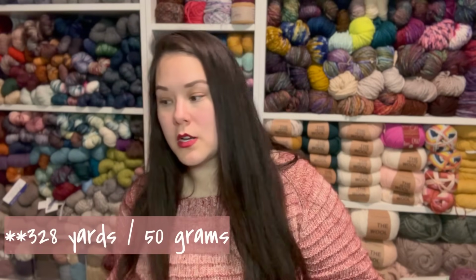I am using Malabrigo Sock in Legend, which is the speckly color. It is 100% superwash merino, 440 yards for 100 grams. I'm using Malabrigo Ultimate Sock in Valentina, which is 75% superwash merino, 25% nylon, 420 yards for 100 grams. And Teeny Button Studios Suri Lace in Bartok, which is this lovely, lovely light pink color. 74% baby Suri alpaca, 26% silk, 328 yards for 100 grams.